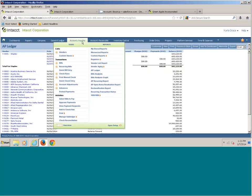Other reports that you might want to look at in accounts payable might be your vendor aging, and you can see that in a report format or in a graph. You may want to look at the bills register, or, as I showed you, the check register. These are reports that Intacct has already created for you, and they're available anytime you choose to execute them.